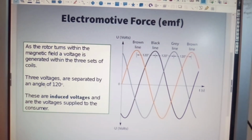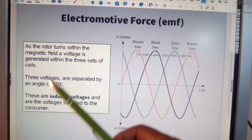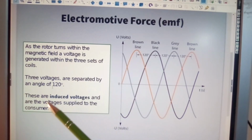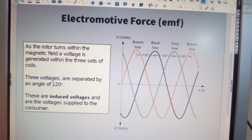Electromotive force, EMF. As the rotor turns within the magnetic field, a voltage is generated within the 3 sets of coils. The 3 voltages are separated by an angle of 120 degrees. These are induced voltages and are the voltages supplied to the consumer.